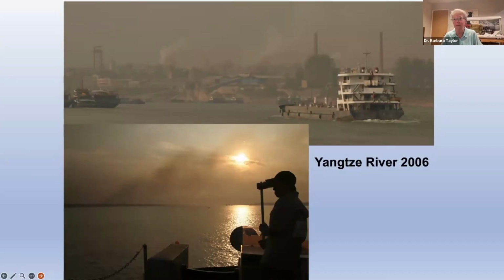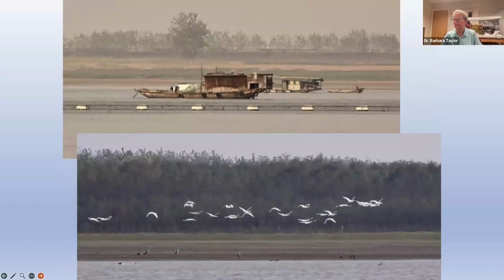And the recovery of the environment itself was remarkable. So this is from the BIG survey that I was on in 2006. And this is the same thing in 2019. And that's not very many years, but you know, there's swans flying over the river, and the river is just a remarkably different place. So if you have a strong-willed government, you can actually make some amazing environmental changes very rapidly.